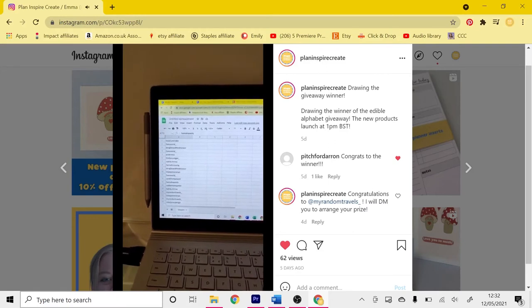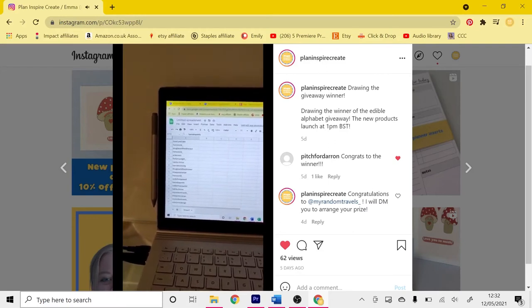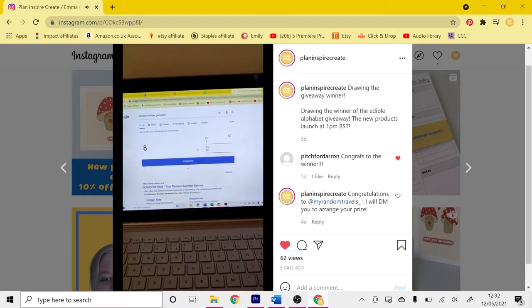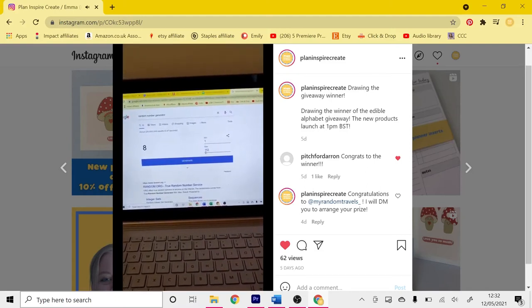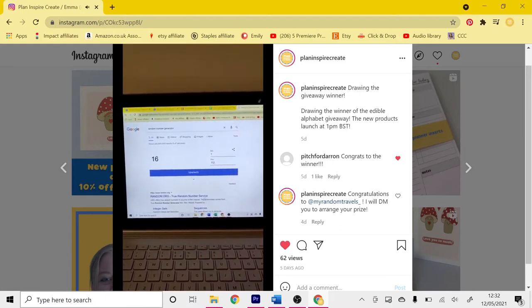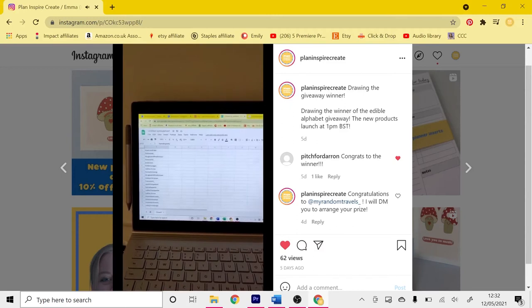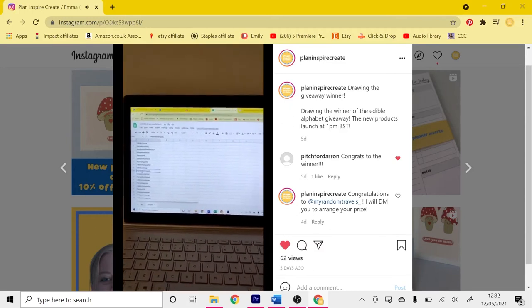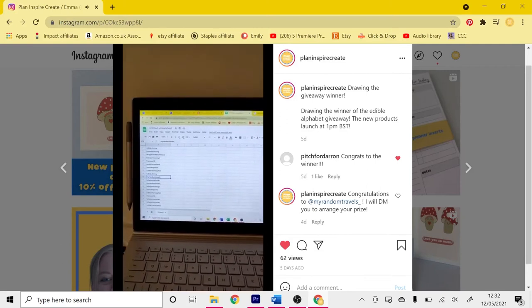And then I've opened a random number generator. What have I done with it? So I need to change the maximum to 112 entries. And then we're going to click generate. Ooh, number 16. Okay. Number 16 is My Random Travels.